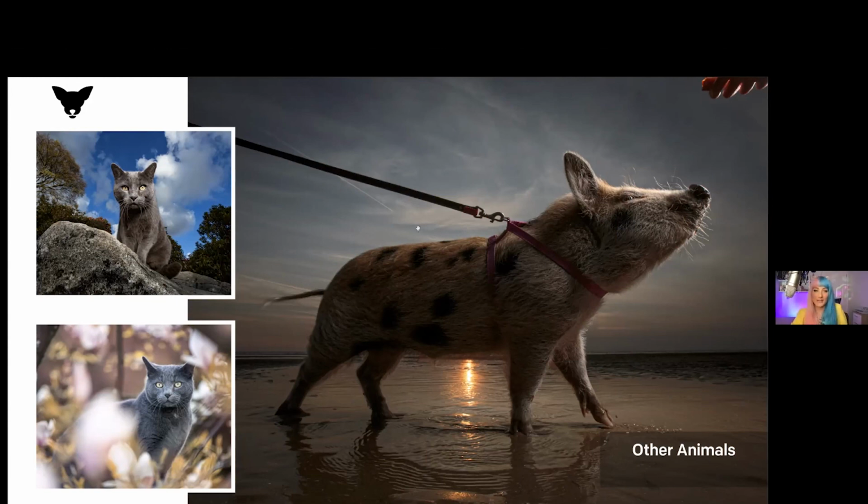I haven't actually edited this photograph yet. This is more or less straight out of camera. So you're getting a sneak peek of it there. It will be coming to my Instagram soon.